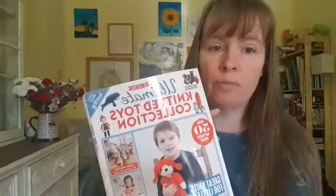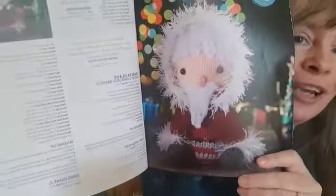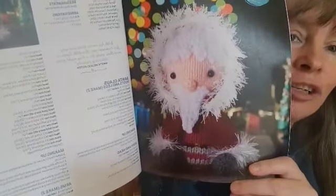I'm sorry, it's all the wrong way around, isn't it? Ultimate Knitted Toys collection from the makers of Simply Knitting. I don't know how old this one is, but I suspect it's probably from last year. And the pattern that I am making, if I can just find it, is this Father Christmas. He is just so cute.